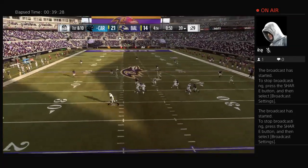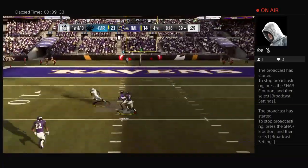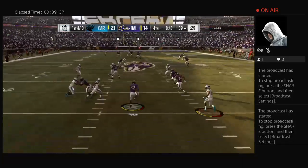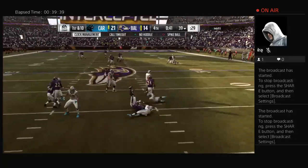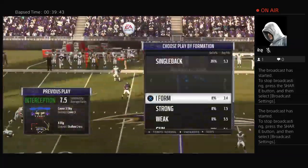Newton's going to throw it. Forced out to his left. Now he's going to throw deep back over the middle. And look at this. They get the turnover they needed. It's intercepted. Picked off by the safety, Eric Weddle. And it's a good return here as he'll get all the way up close to the 35.